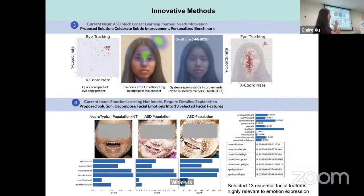And then you can see that they were looking in, I guess, the middle of my eye and also a little bit on the edge area. And then I can also see on the third image the dwell time, which is 0.44 seconds. That means that they looked at a certain area for that amount of time. And now on the really left side, you can see the quick scan path of eye engagement.